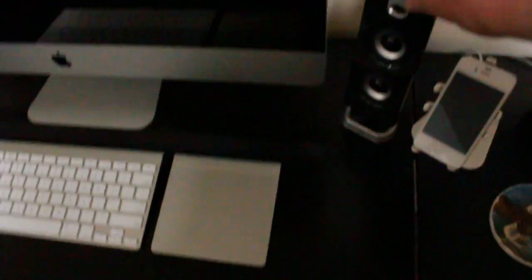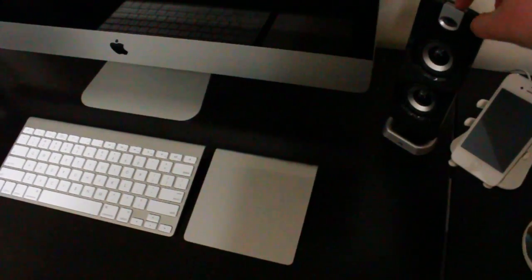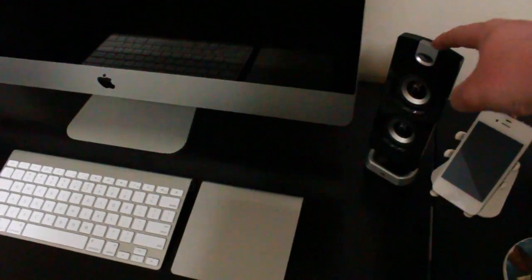And then here we have my speakers. I got these speakers on Amazon for about 40 bucks. It comes with these 2 right here, and then also a subwoofer down there.